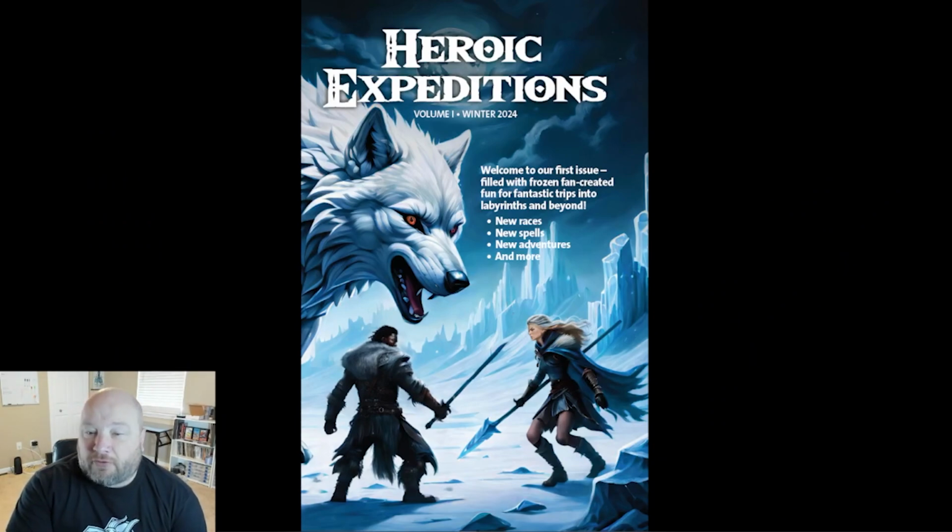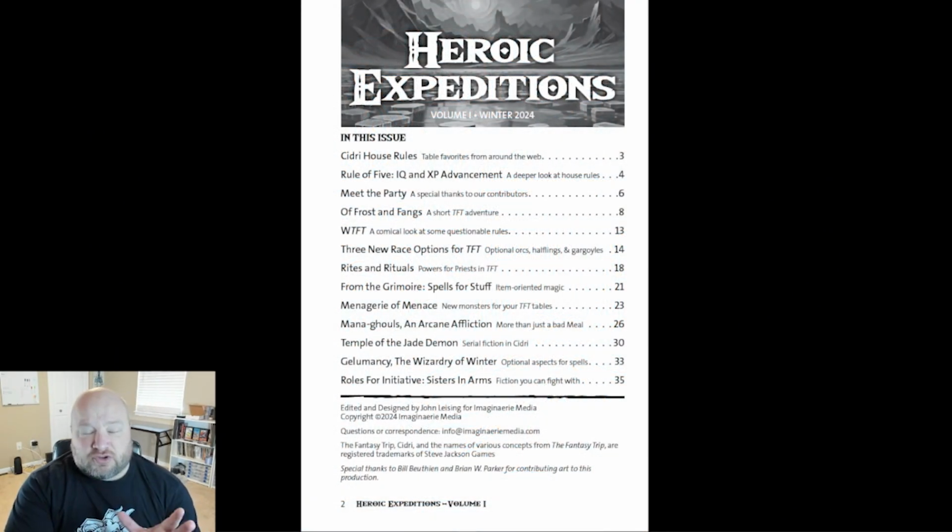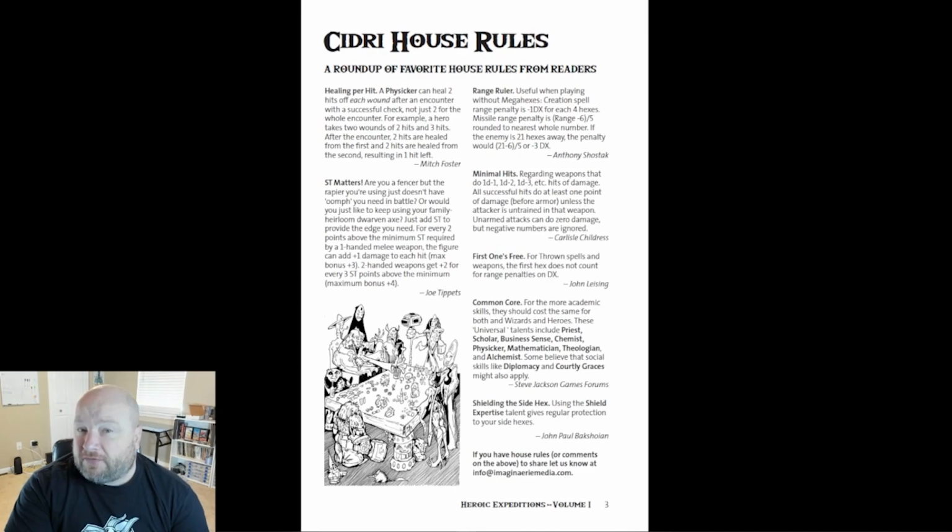So anyway, let's go to the Heroic Expeditions and just check this out, see what we're looking at. Beautiful artwork, by the way. So this looks like an 8.5 by 5.5 digest form, which is great. It's only $8.50.